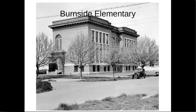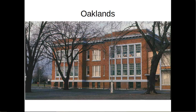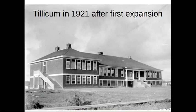Now, the architect Watkins worked for the school district, and as you can see, these are a bunch of the schools that he did design, and there's a fairly familiar, consistent look to his schools. Monolithic brick buildings, which really don't suit the region that we live in. And it's with Tillicum that he finally broke with that, and he decided to build something on a more human scale and out of wood, which ultimately is much better for this region.